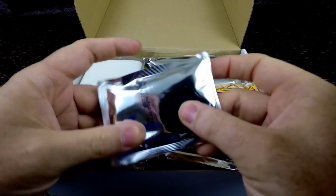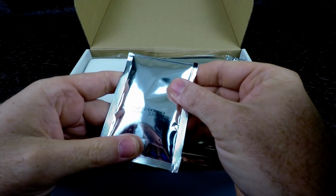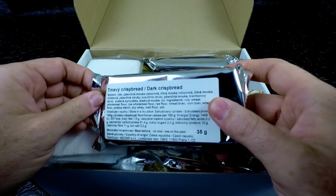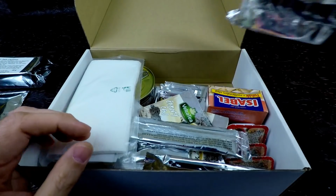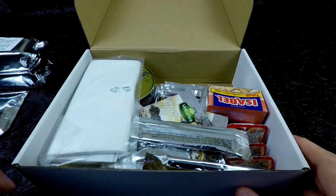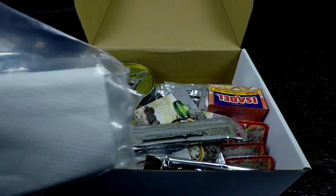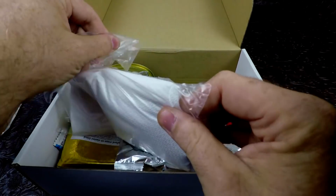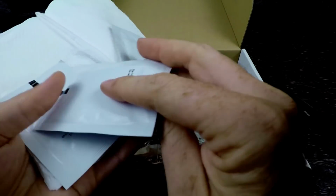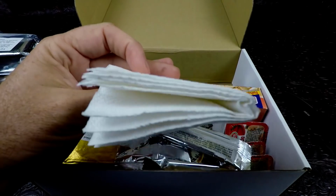And we have a very small packet of, it says drink 69, multivitamin drink. We have the crisp bread. This is the dark. And over here we have crisp bread, another dark crisp bread. Usually you get one light and one dark. Apparently not this time. We have an accessory pack. I think this one pretty much just contains napkins and possibly some moist towelettes. I got 3 packs of moist towelettes, and then a pretty healthy stash of paper towels or napkins.